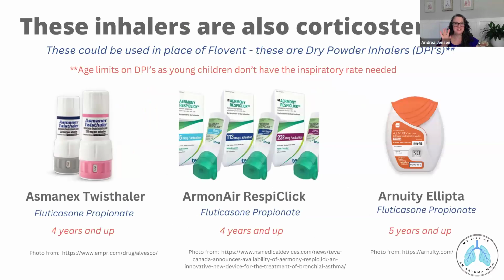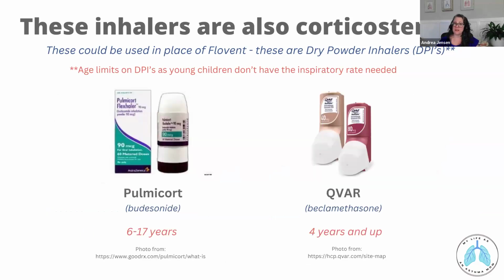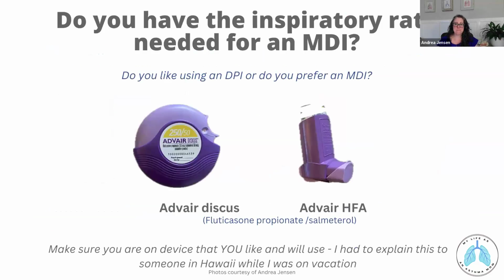So these are also corticosteroids. However, these are dry powder inhalers, and there are age limits on this. So I've put these down at the bottom in the red, 4 years and up, 4 years and up, 5 years and up. If you've got a 3-year-old or someone that can't have the inspiratory rate that they need to use a dry powder inhaler, this is going to be a problem trying to replace Flovent. A couple other options, same thing. Here's Pulmicort, that's 6 to 17 years. So if you've got a younger child, that's going to be a problem. Same thing with QVAR. So this is going to take a while to shake out, I'm afraid.